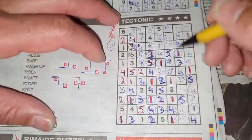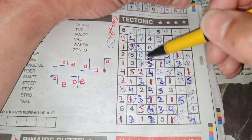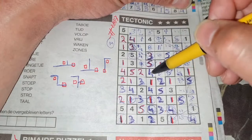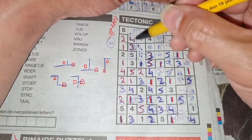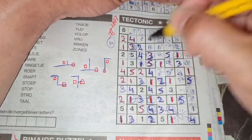Okay, so here we have a 4. This box should be a 1, because it cannot be 2, cannot be 3, cannot be 4, cannot be 5. Yes, definitely a 1. So two numbers left, the 2 and the 4. We have a 4 here, no 4 there. 4 should be here, and the 2 goes there.